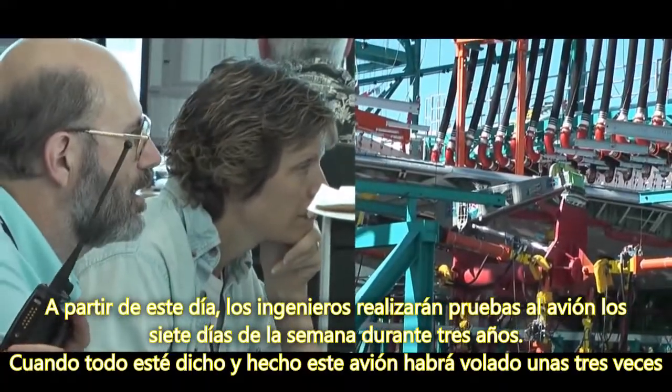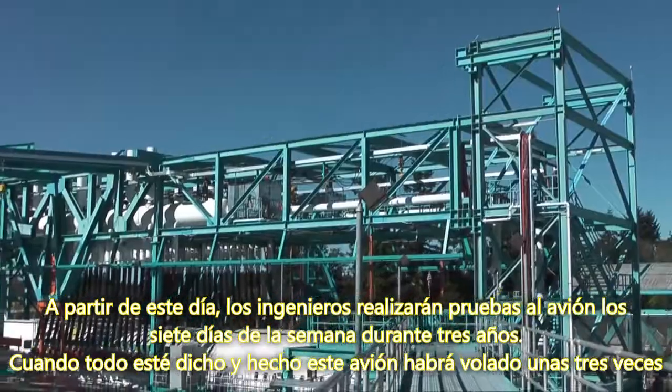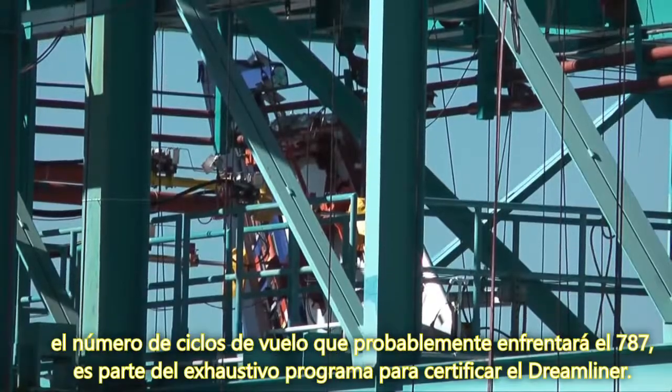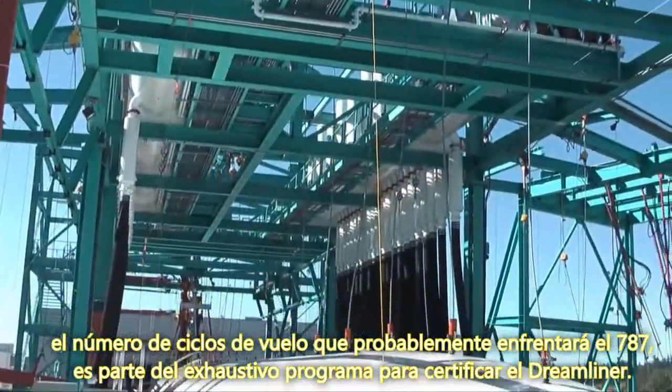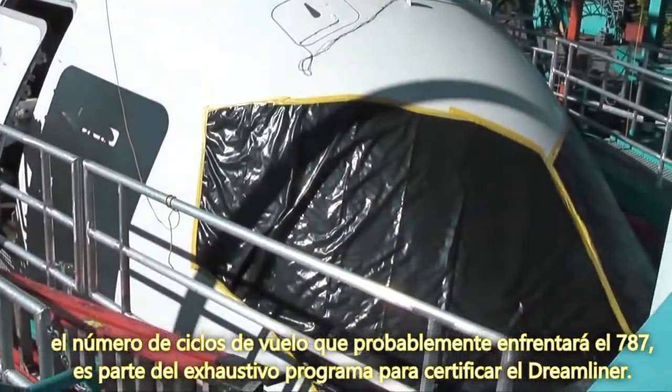From this day on, engineers will be testing the plane 7 days a week for 3 years. When it's all said and done, this plane will have flown about 3 times the number of flight cycles a 787 is likely to face. It's part of the exhaustive program to certify the Dreamliner.